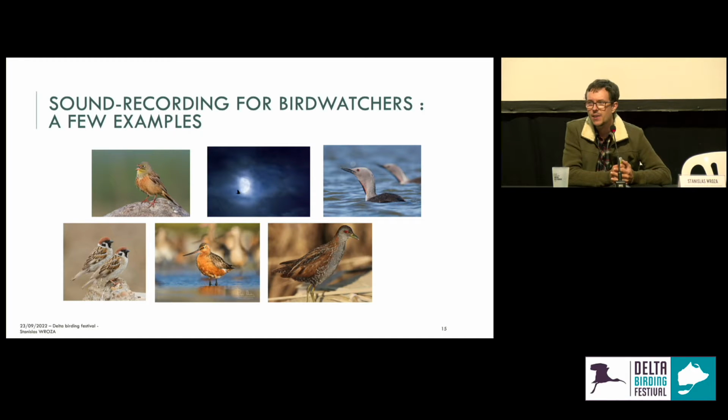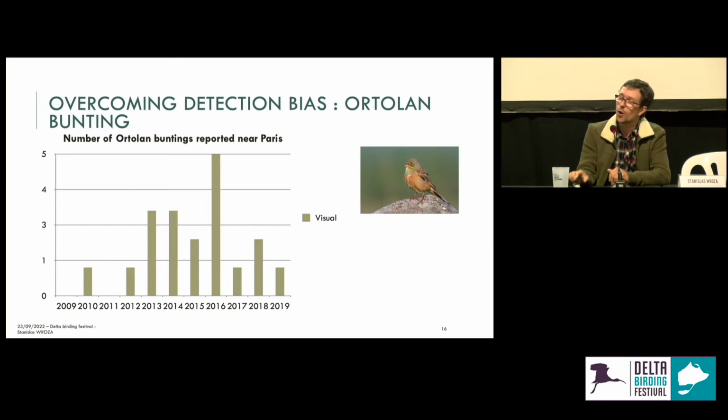So now that I have introduced all those basic notions about bioacoustics and how to identify bird sounds, I'm going to illustrate it with a few examples that will be eloquent for bird watchers. The first one is one of the most popular examples. It's the ortolan bunting. It is a species that is present on the Mediterranean shores, but also in Northern Europe.